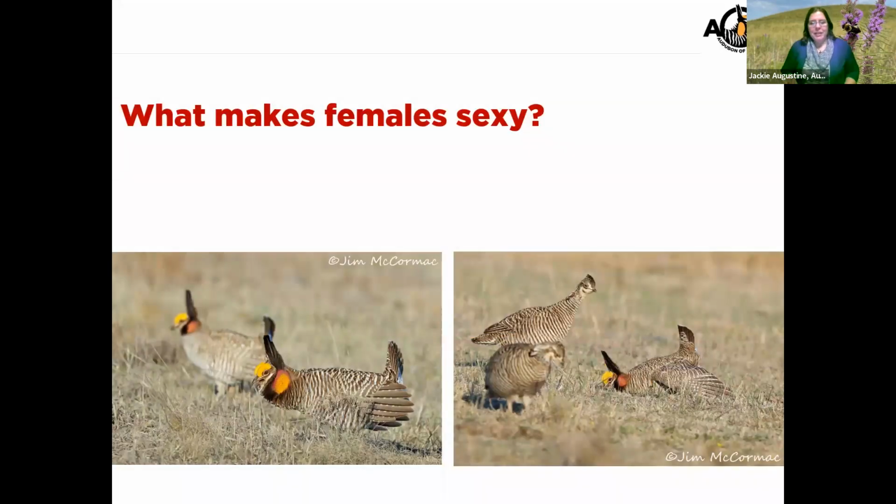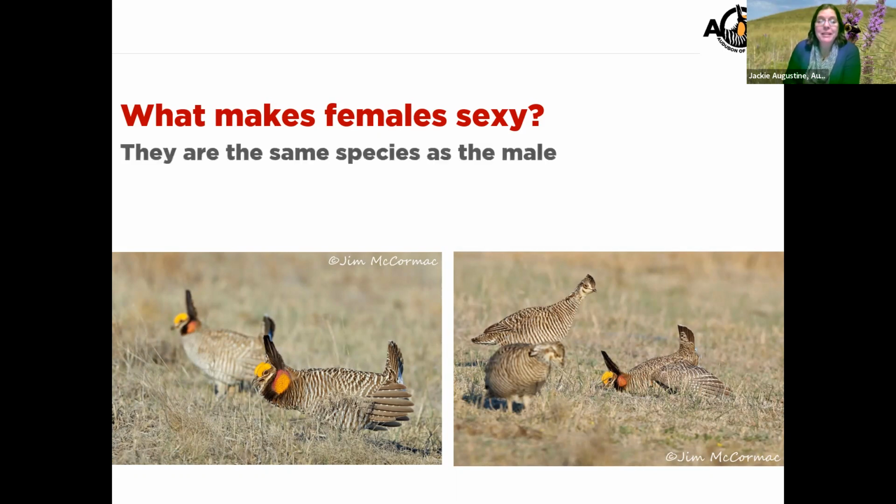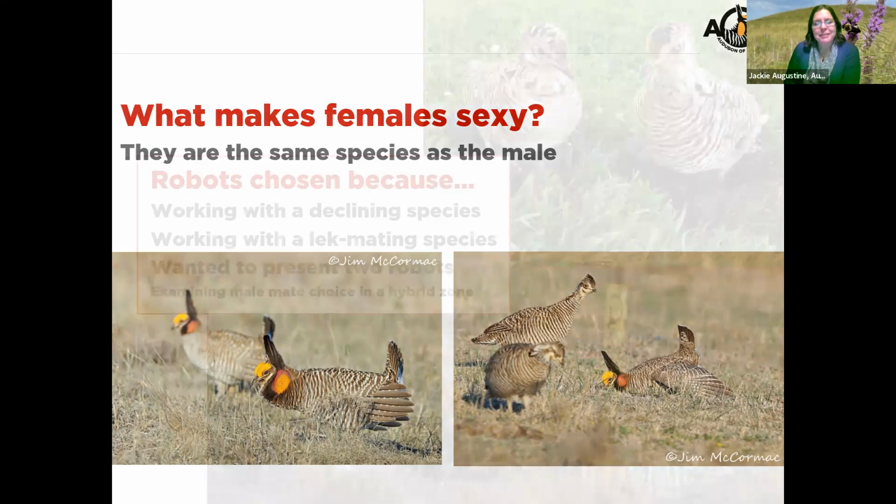And so I did that for my PhD. After that, as a professor, I thought, well, females can be sexy too. What makes a female sexy? Remember, I'm working now in Western Kansas, where we see both greater and lesser prairie chickens. When I racked my brain about what males might be looking for in a female, knowing that they have a promiscuous system, knowing that male mating success isn't limited in many ways, I only came up with one trait that could make females sexy. And that is that they are the same species as the male. That seemed pretty critical, and so that's when I went about testing.